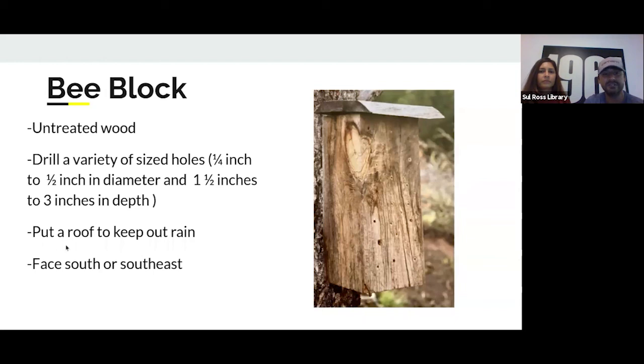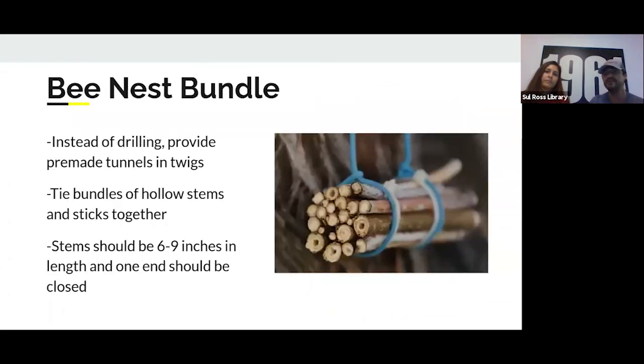And this is interesting, when I came across this, they are also asking that you put it facing south or southeast. And that's actually something that we do with our honeybees. Our honeybees are always facing south or southeast, because that morning sun is what gets them up and moving. You can also do a nest bundle.